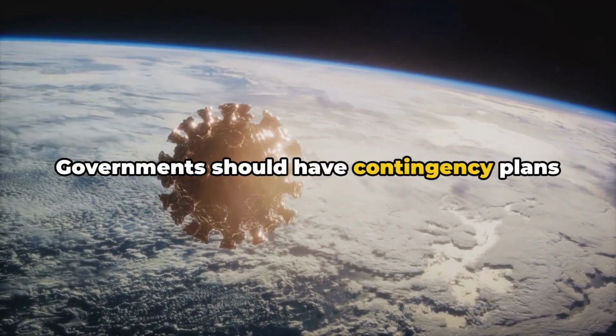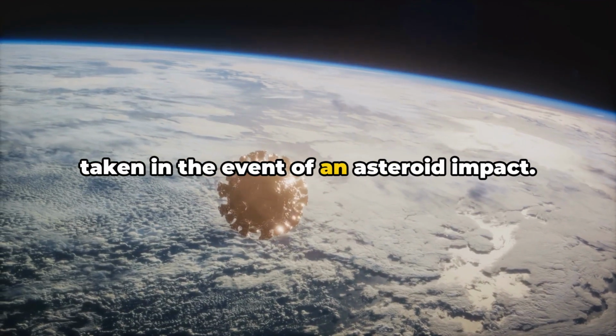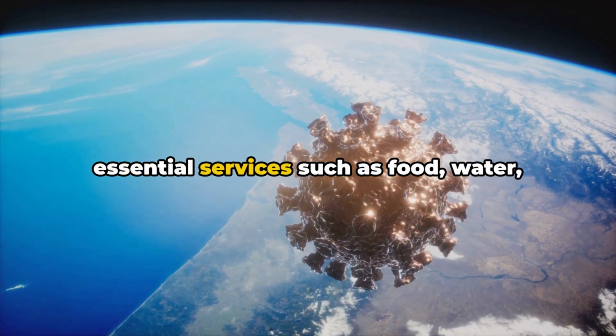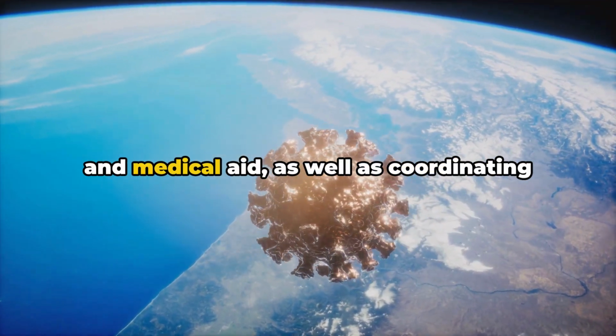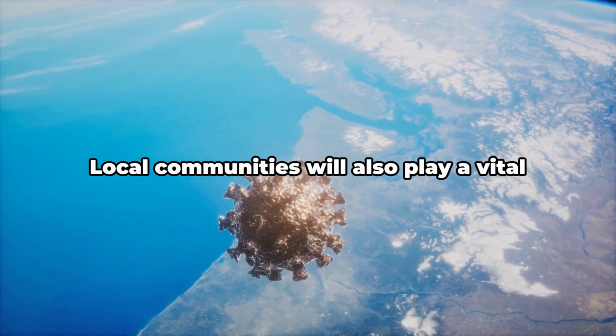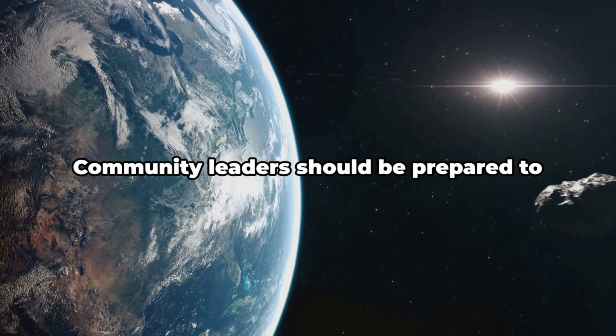Governments should have contingency plans in place that outline the steps to be taken in the event of an asteroid impact. These plans should include providing essential services such as food, water, and medical aid, as well as coordinating the rebuilding and recovery process. Local communities will also play a vital role in the recovery process.